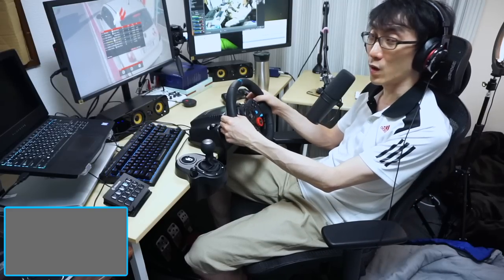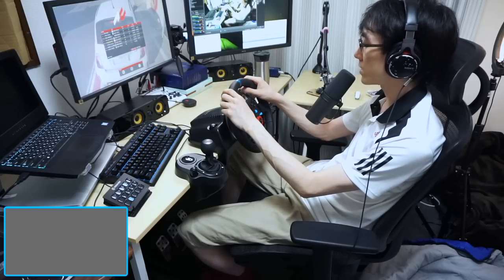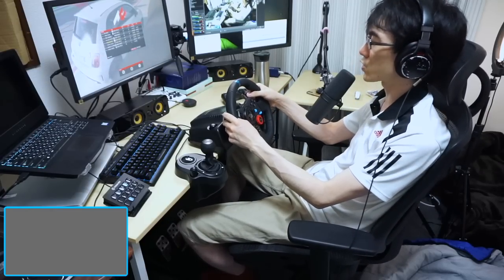Anyway, I hope you've enjoyed this very, very brief look at the G29. It's an old wheel that's already discontinued, but it is so much fun. And if you can get one on a budget, like pre-owned or something, I highly recommend it. I bought mine brand new because I couldn't find one pre-owned here in Japan and it was overpriced. But even at the overpriced cost of like $350, which is what I paid for it, I'm still totally happy with my purchase.